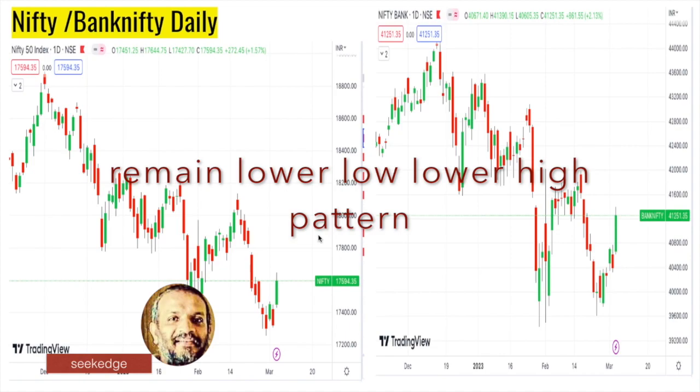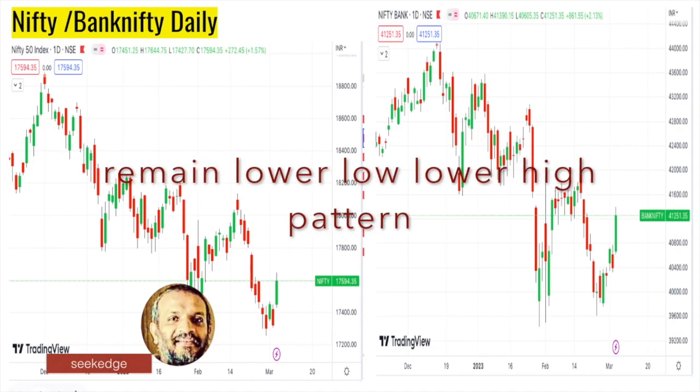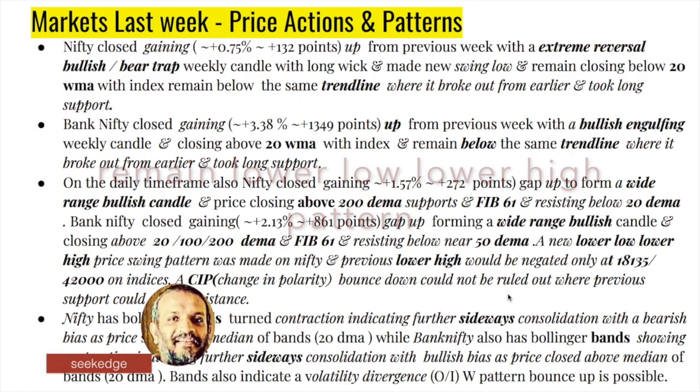There's a lot of resistance up here from the moving average. You hit that and then reverse and make another lower low. It's very much possible. You cannot rule it out because it's in a downtrend in the short term. Let's get to the numbers and see what exactly happened.